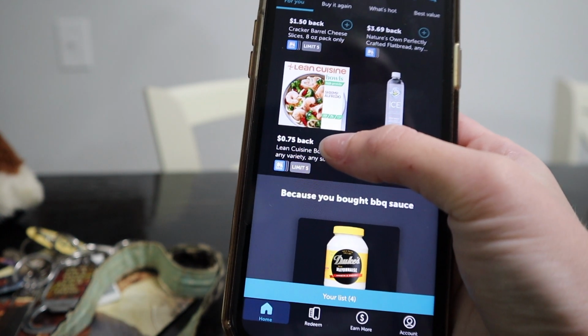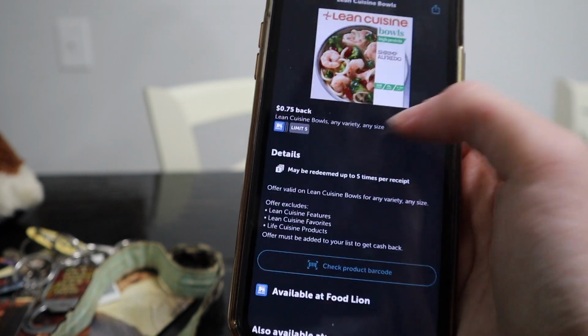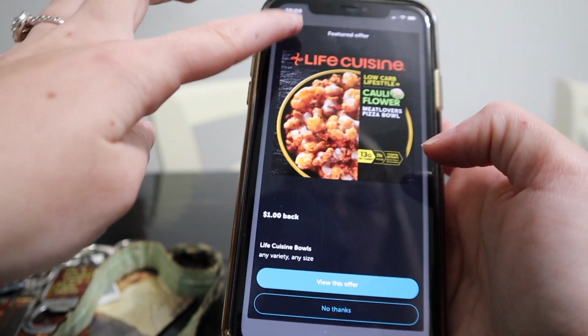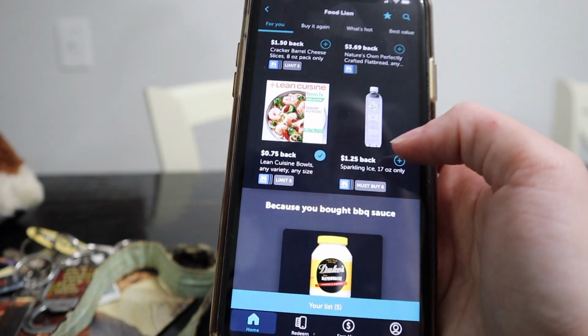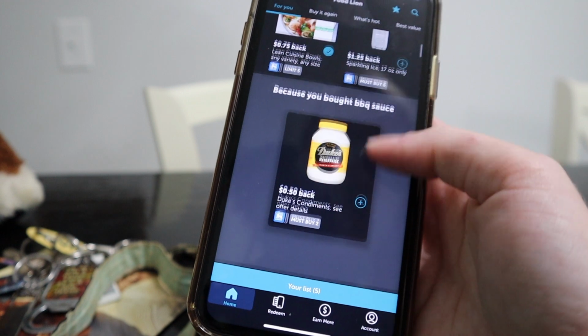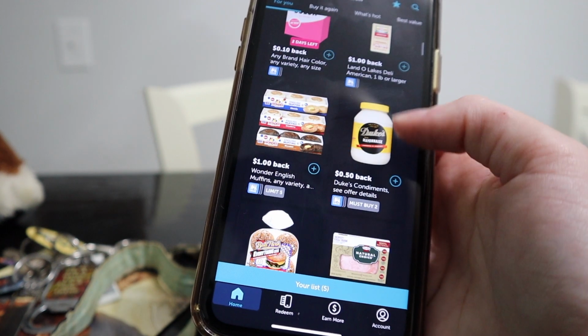I don't necessarily know that I'm going to be buying this specific brand of frozen meals for my lunches, but I like to go ahead and add it just in case. So you just basically click it and then it adds it, and then I have my Food Line card linked, so it will automatically put the cash back in my account. So I'm basically just going to keep scrolling through here.